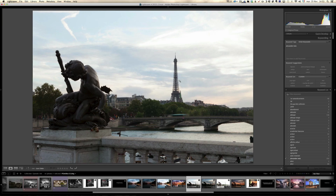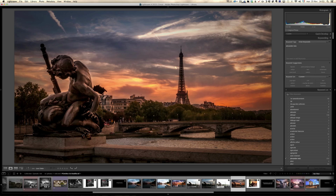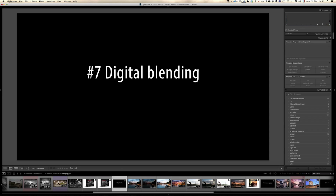This is the normal photo, this is the underexposed photo, this is the overexposed photo, and that's the final result. This was not done in Photomatix or in an HDR program. This was done using layers in Photoshop, and I actually show you the whole workflow on this in my full workflow from shoot to retouch course, which you can find on my website. Okay, so that was tip number 7, digital blending.